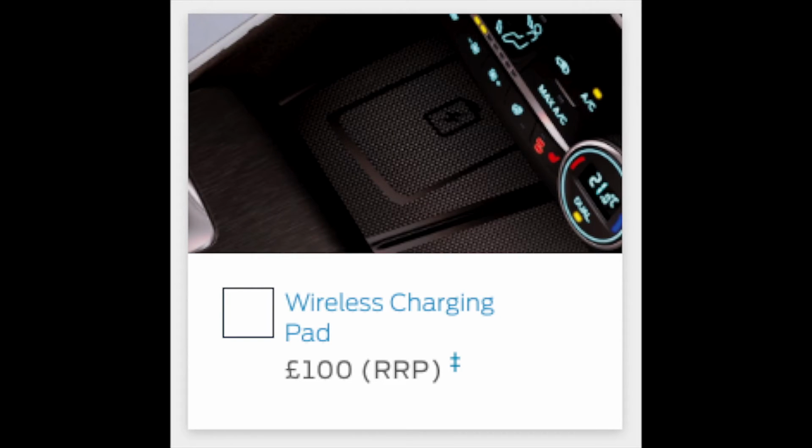Wireless charging pad, £100 for your phone. Again, this depends if your phone's compatible. Yeah. If you don't have a wireless charging system for your phone, absolutely pointless. Right.